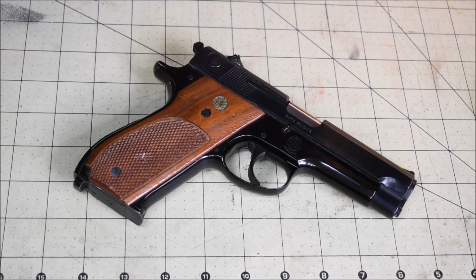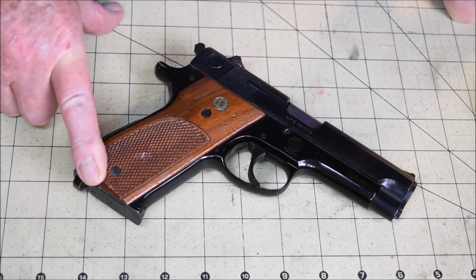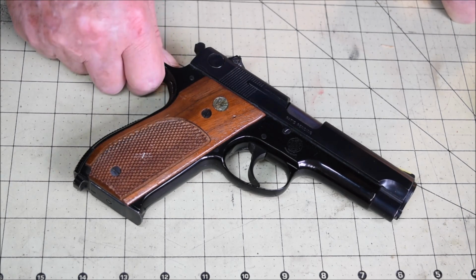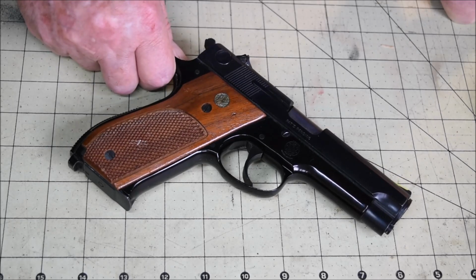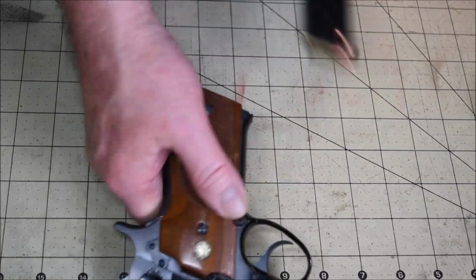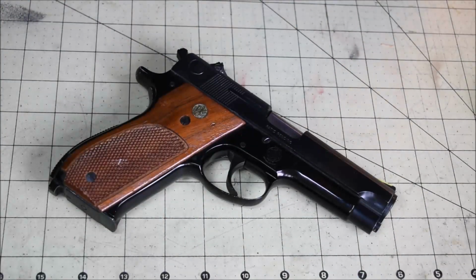So, Model 39, Smith & Wesson spent research and development money on it, and they built some of them, so they released it to the commercial market, and it did pretty well. I know the Illinois State Police issued them to their state troopers, and other police agencies around the world used them. It's a single action, double action with a single stack 8-shot magazine. This was in an era when revolvers were the de jour police sidearm.